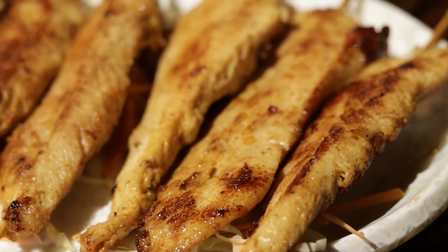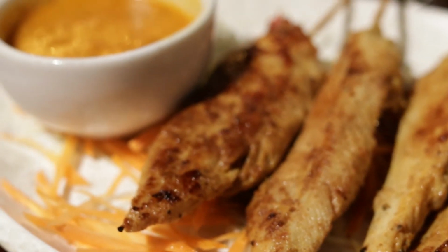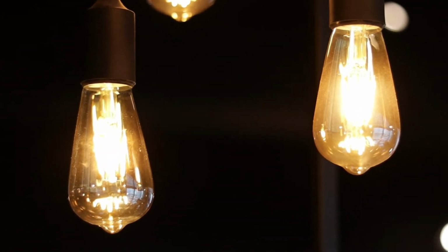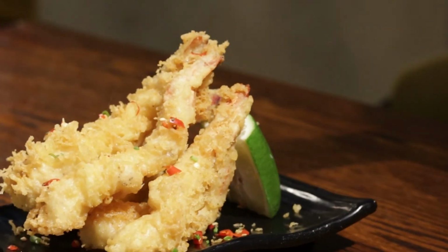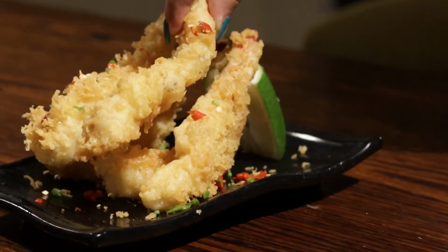The Thai satay comes with an amazing peanut sauce. Trust me when I say this. I'm a very big fan of prawn tempura, and we got the prawn tempura here. I'm so excited!